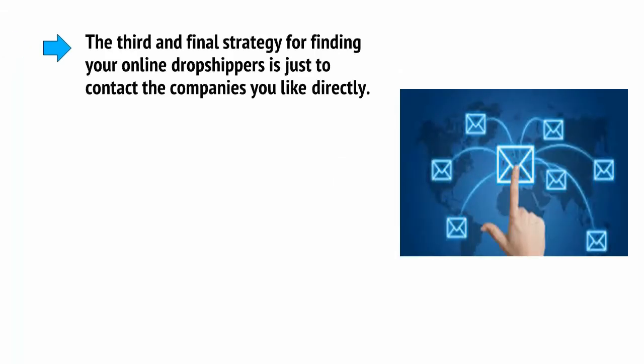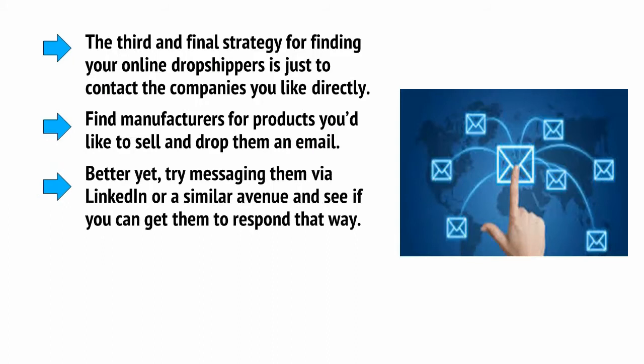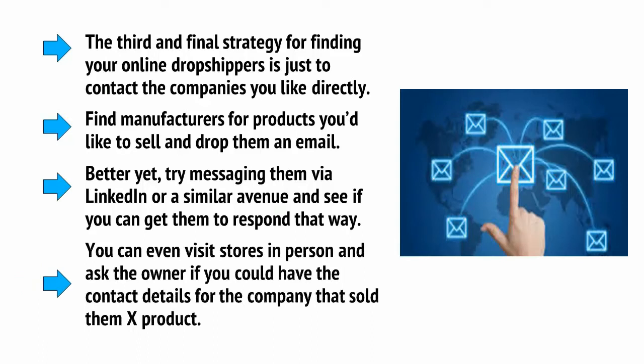The third and final strategy for finding your online dropshippers is just to contact the companies you like directly. Find manufacturers for products you'd like to sell and drop them an email. Better yet, try messaging them via LinkedIn or a similar avenue and see if you can get them to respond that way. This way, your message will stand out from their crowded inbox. You could even visit stores in person and ask the owner if you could have the contact details for the company that sold them X product. And this works better for smaller, privately owned stores, of course.